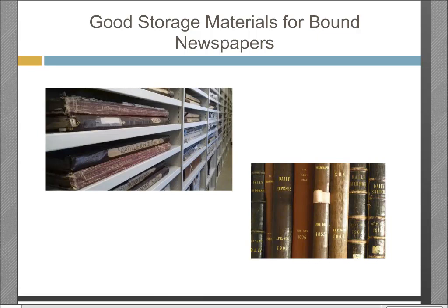horizontally on a shelf, and stacked no more than 3 high. So you don't want to have 6 or 7 on top of each other, because that will put pressure on the lower newspapers. If the binding is falling apart or they're unstable, they can be put into an archival book box. Or you can also tie them together with cotton twill tape, or wrap the volume in acid-free, lignin-free paper.